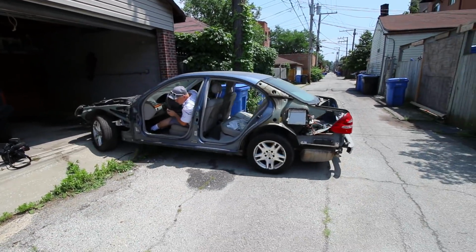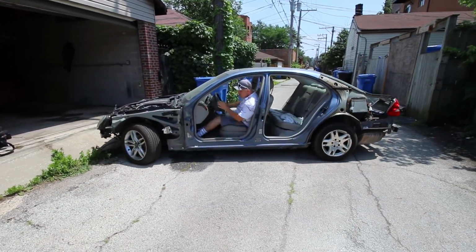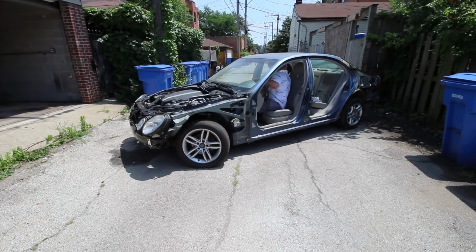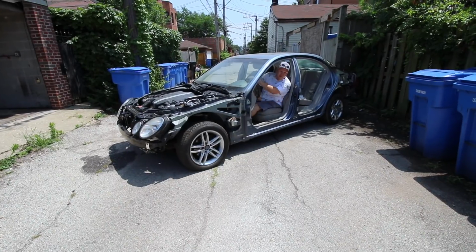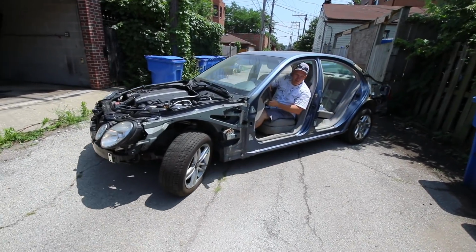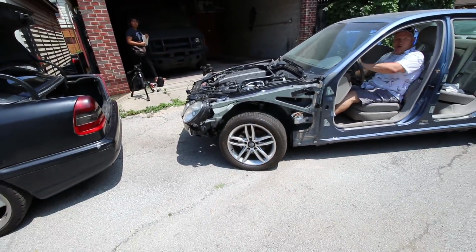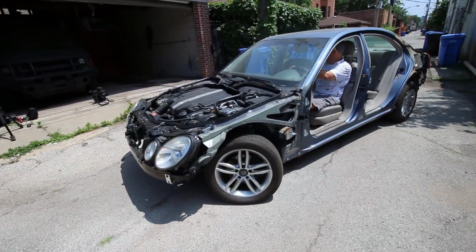This thing feels funny. Of all the things I rigged up, I haven't rigged up a rear view mirror here. Don't hit my car, dude. I don't want any scratches. Seriously.